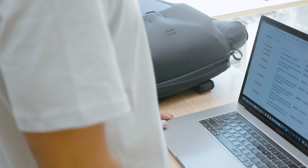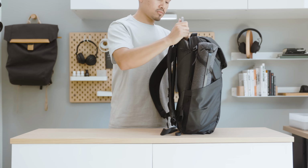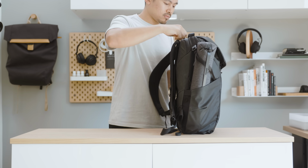Lastly in my backpack is my MacBook Pro, which I do most of my work on while I'm on the road. This sits safely in the back pocket of my backpack.